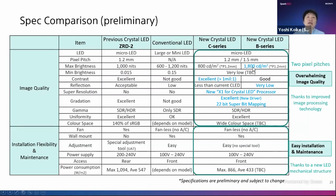And B series has 1800 candela per square meter with a very low reflection on the surface. Both series are supported by a new processor, X1 for Crystal LED, as well as a new driver for 22-bit super bit mapping. And both are compatible with HDR, high dynamic range. And installation flexibility and maintenance are other key improvements.